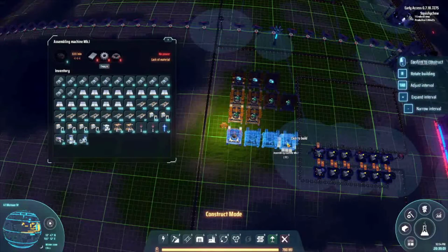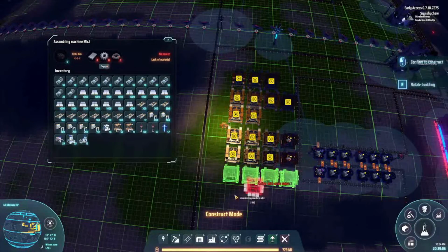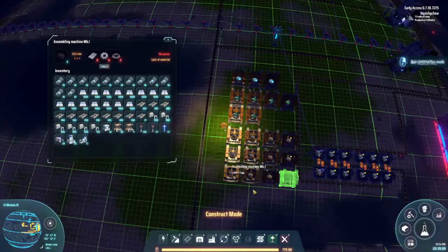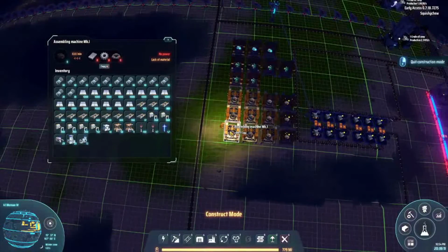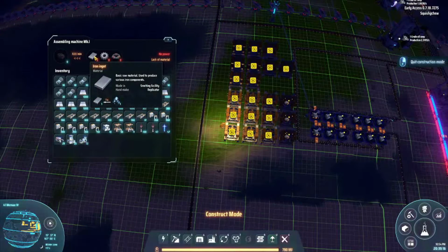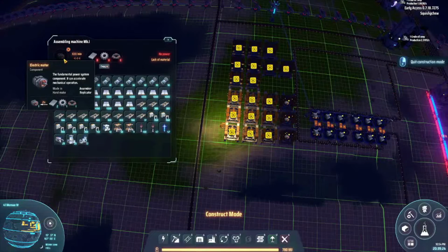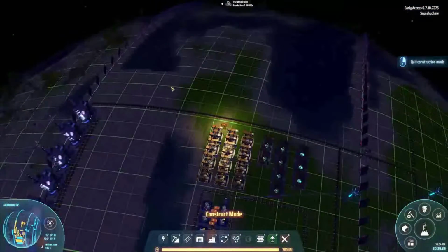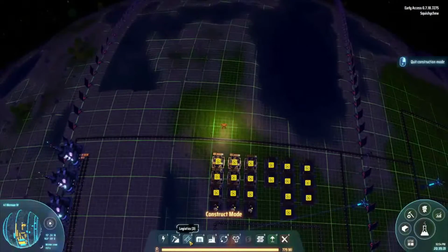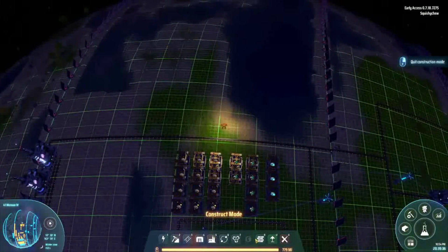So we'll have 4, 8, and 12. So that gets us a full belt. In order to make a full belt of these, we need 2 belts of iron, 1 belt of gears, so 3 belts of iron, and then 1 belt of our magnetic rings. So what I'm going to do, because this also needs magnetic coils, is I'm going to build it backwards.